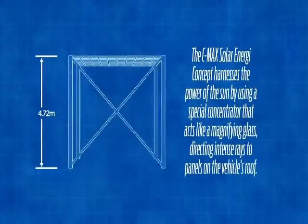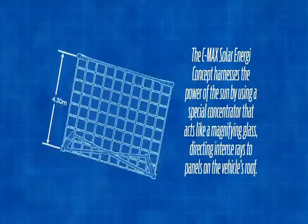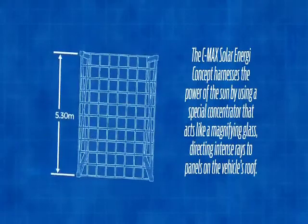We're proposing a static canopy of nothing more than what we call Fresnel lens. It's acrylic, so it's a very low-cost canopy.